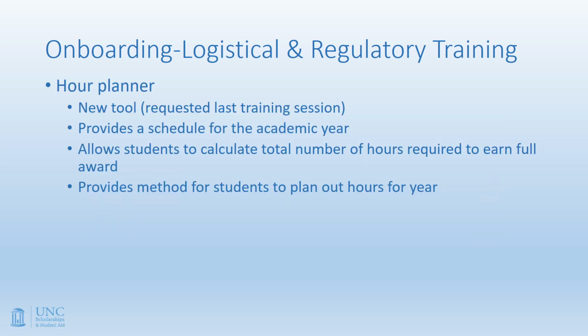There's also a new tool that we highly recommend you share with the student at this point. Versions are listed on the student portion of the UNC Work Study website, JobX, and the supervisor version. I'll show you that link in a minute, but the tool is called the Hour Planner. It was requested at the July training session by a supervisor, and we worked to create that for you.